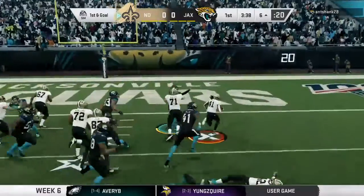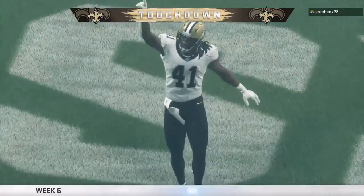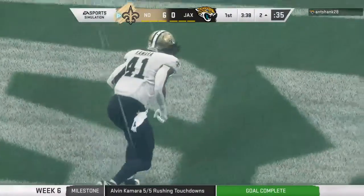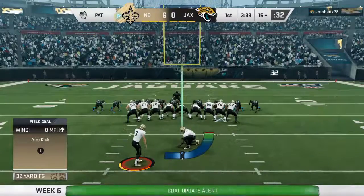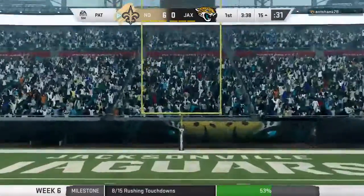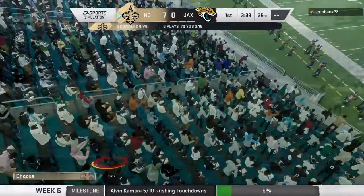They'll try and run for it on first and goal. And he is into the end zone. Touchdown, New Orleans. Alvin Kamara, his 5th touchdown now on the year. And they are able to strike first here on their opening drive. A good hold in these wet conditions. The point after is up and good. And that makes the score 7-0.